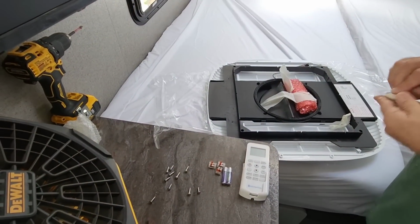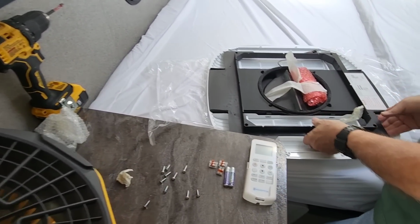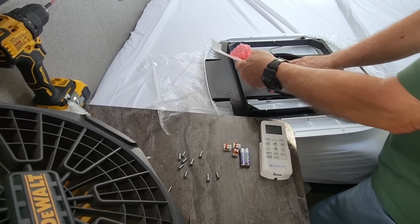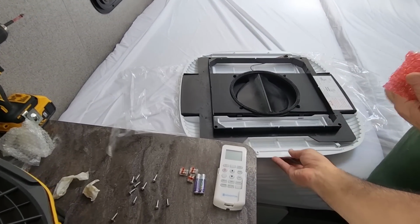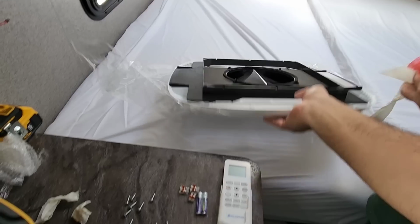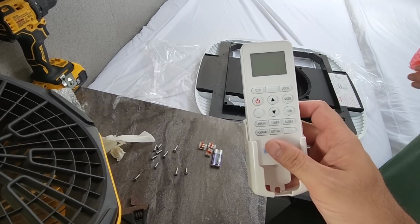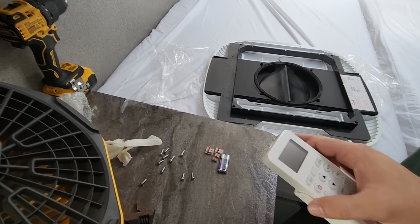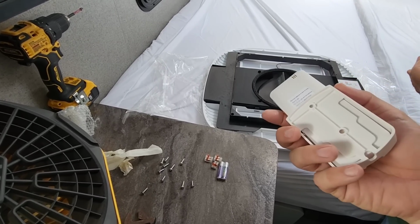That's true. Okay, so Dad's getting everything unboxed, unbagged from an interior perspective. All pretty self-explanatory. One of the only caveats to this air conditioning unit is there are no manual controls on this cover. It's just a blank cover. Everything has to be done through this wall-mounted wireless remote control, very similar to a mini split, where you're not going to have any controls directly on it, most likely, and you're going to have to control everything through a remote, which isn't really a bad thing.